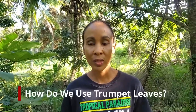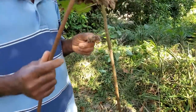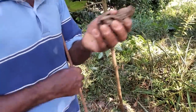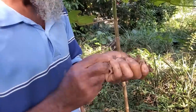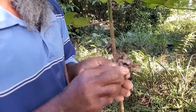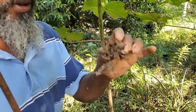Traditionally, how do we use trumpet leaf? Basically, you just use the dried leaves to make tea. So you would use like one teaspoon of it to one cup of hot water. And actually, that's what Rocky is crushing here. This is what the dried leaves look like when crushed. You just crush it, and use this amount for a cup of tea.